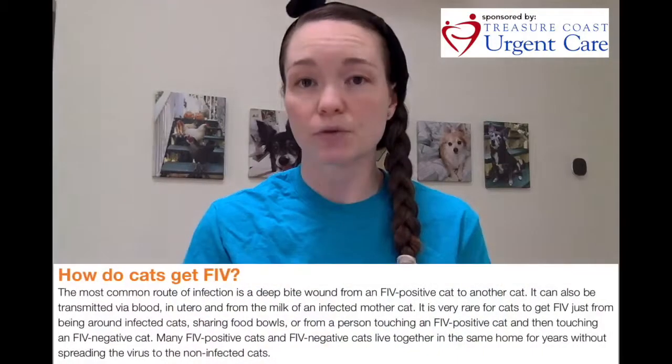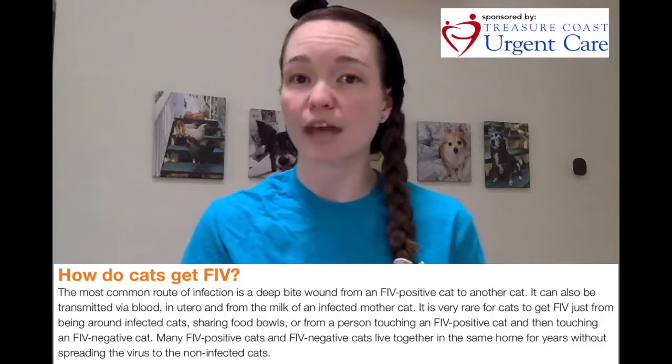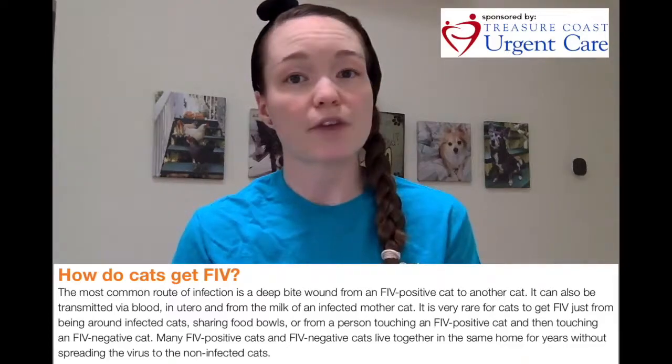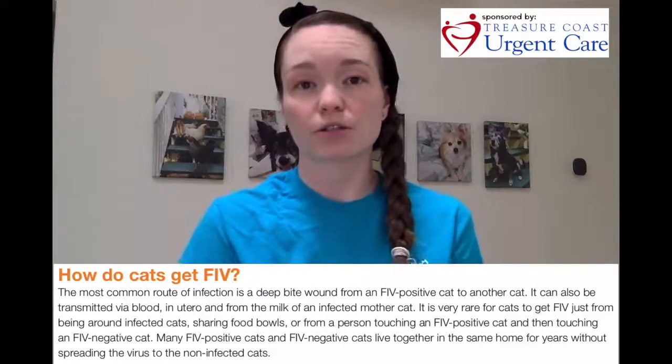FIV is generally transmitted through a deep bite wound, so deep enough that the saliva from the FIV positive cat enters the bloodstream of an FIV negative cat. It can also be transmitted through sexual intercourse. So the risk of this virus transmitting from one cat to another is really, really low as long as the cats get along and don't fight, and as long as they're spayed or neutered.